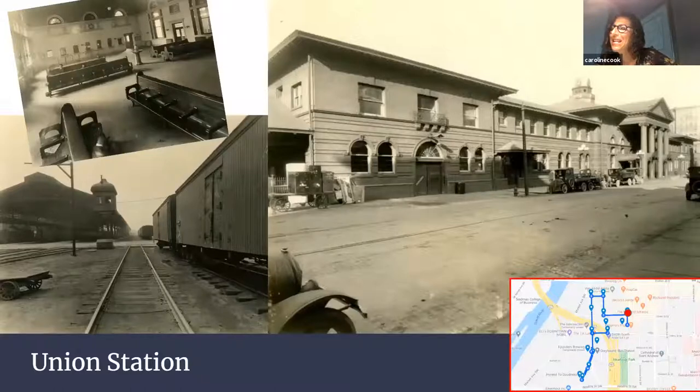By 1918, the era of peak rail travel in the U.S., more than 12,000 people passed through the Union Station each day. Now, the Georgian Revival Depot was two stories tall and composed of red brick. It had an impressive two-story portico with Greek Ionic columns covering the sidewalk, sheltering passengers from bad weather like a day like today as they arrived.